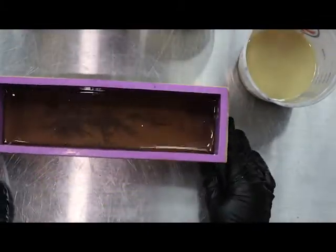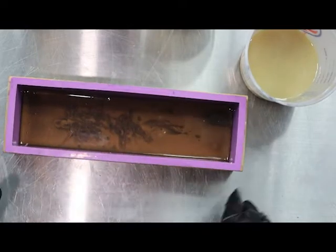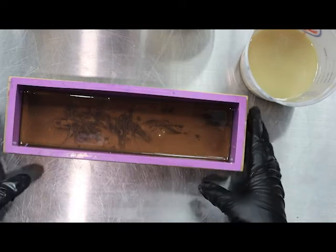Okay, so this is really liquid. So we are going to let it sit off to the side for a few minutes so I can form and peak it into the mountain peak, and then we'll mix up the rest of the colors.